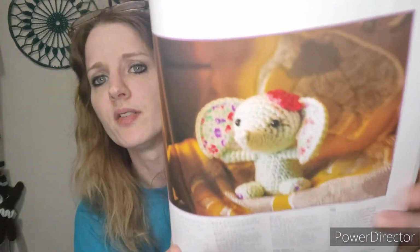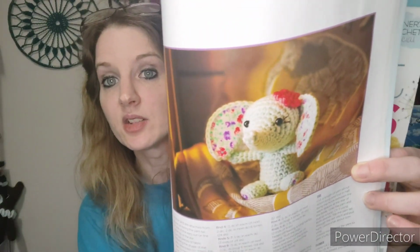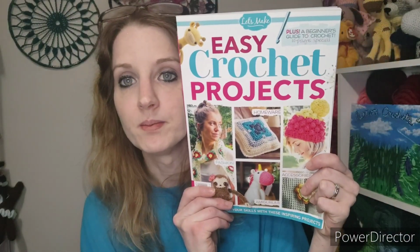I really like this unicorn too. That rainbow yarn would be good for a mane. And this one is actually in my Quick and Easy Crochet, I have that pattern in it. And then this is a really cute elephant with fabric in her ears that I think is really cool. But anyway, these are really, really fun, and I can't wait to make something out of these magazines.